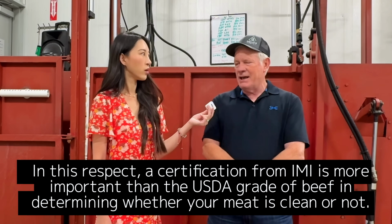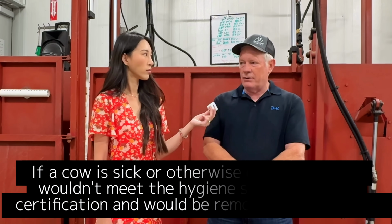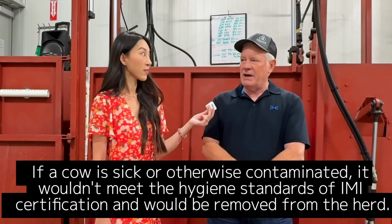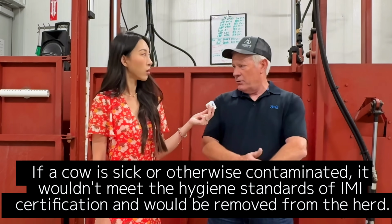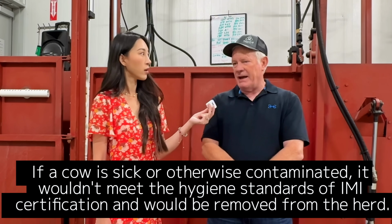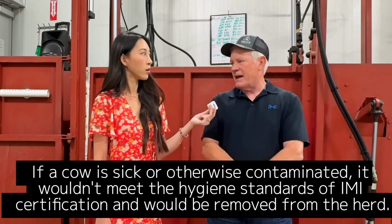And if you get a beef in a herd that is sick and needs medicine, you just cull it out and it'll go to a different plant. It'll go somewhere else. It's still fine. It's just not clean, and it doesn't meet the standards of IMI Global.